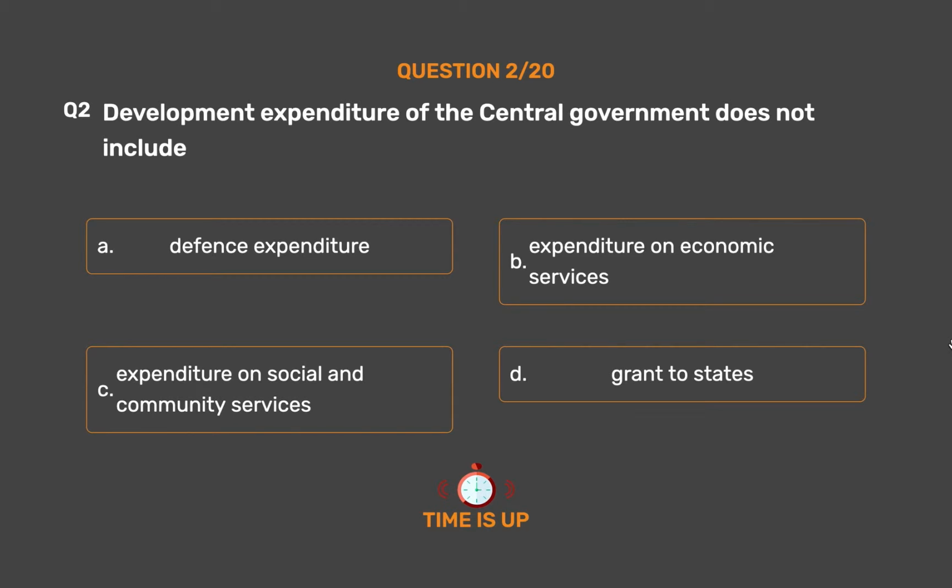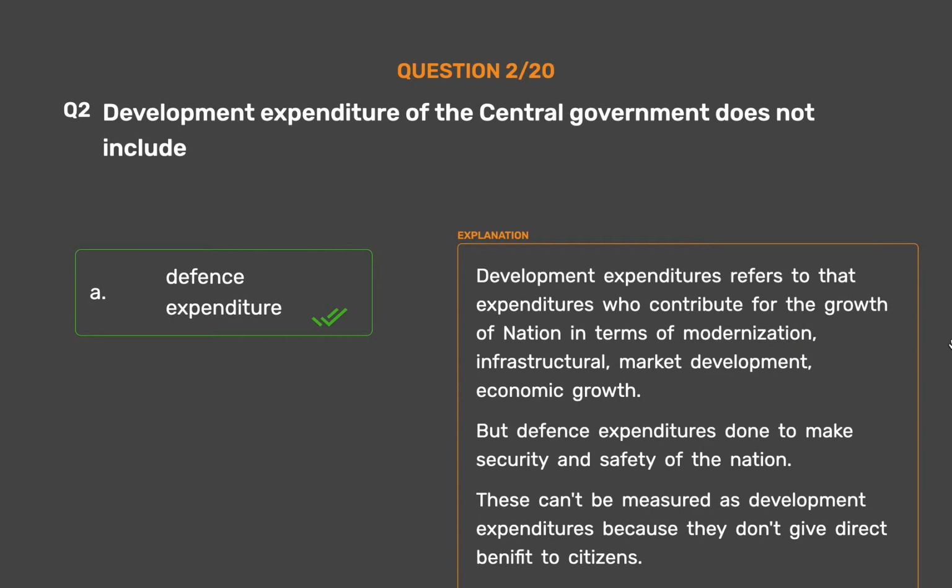The correct answer is option A, defense expenditure. Development expenditure refers to expenditure that contributes to the growth of the nation in terms of modernization, infrastructure, market development, and economic growth. But defense expenditure is done to ensure the security and safety of the nation. It can't be counted as development expenditure because it doesn't give direct benefit to citizens.